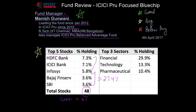Next parameter is sector diversification. Top 3 sectors contribute to almost 54%, and the fund is definitely overweight on the financial sector, and therefore we give this parameter a yellow star too.